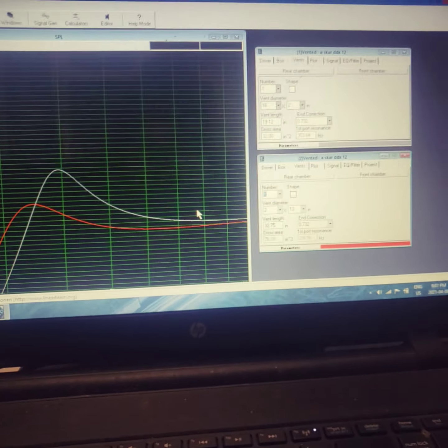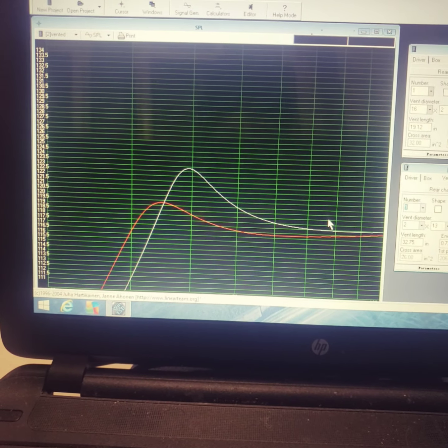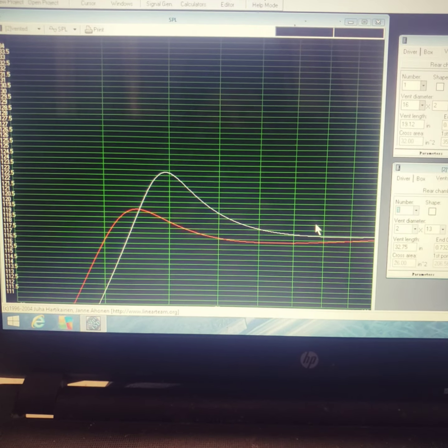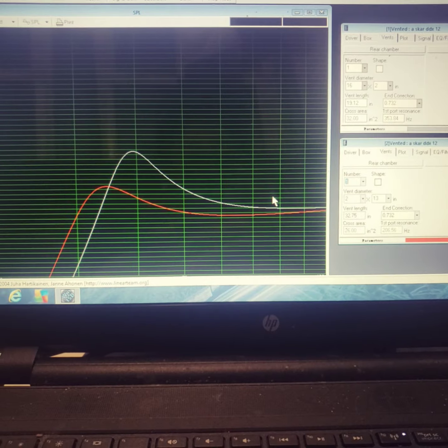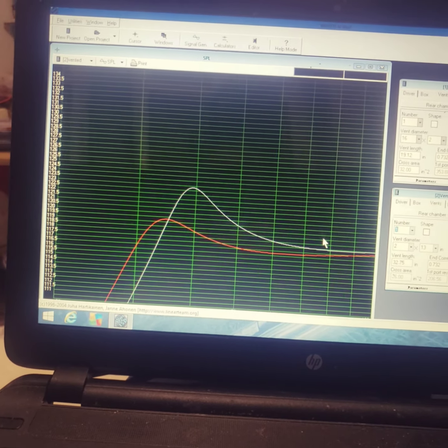Again, hopefully you enjoyed this small tutorial. It goes to show you, if you play with this system and this program, you can learn lots about your subwoofer and the application you're putting it in, and make a better sound box for your car or vehicle. Thank you for joining.